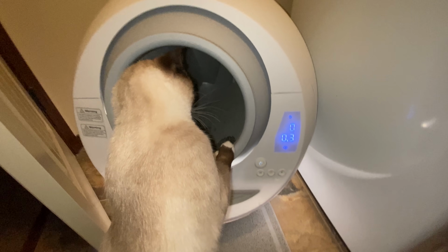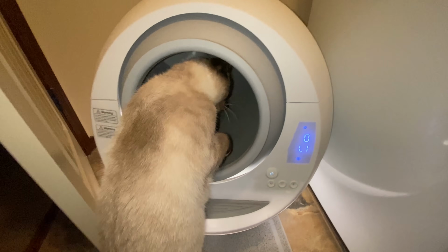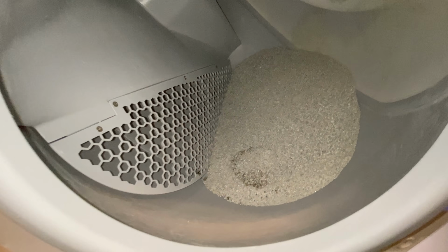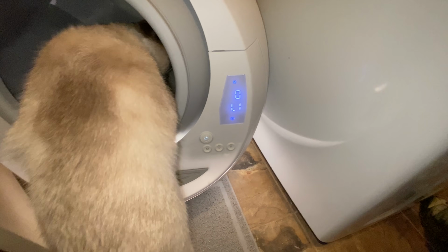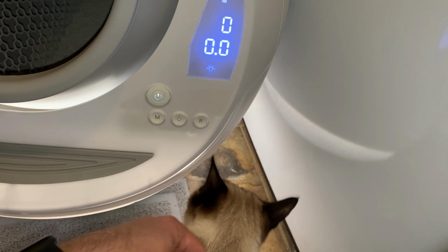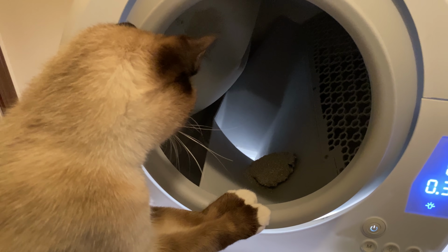She's been in this thing 100 times, and she's still fascinated by it. What's going on, kitten? You can't dump if you're messing with it. Okay, so it stopped dumping because it was full. So I had to empty it out and then hit the power button. Let it dump. Kitten, kitten. She loves to watch it. And because she watches it, it stops it. It's like it can't run its whole cycle because she wants to mess with it.